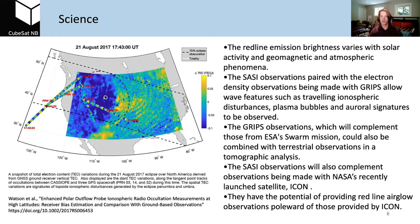The redline emission varies heavily with solar activity and geomagnetic and atmospheric phenomena. And the SASI observations paired with the electron density observations being made by GRIPS will allow wave features such as traveling ionospheric disturbances, plasma bubbles, and auroral signatures to be observed.